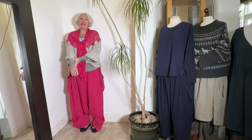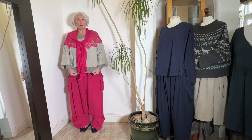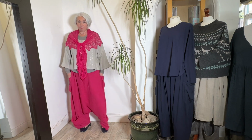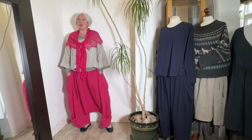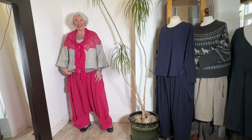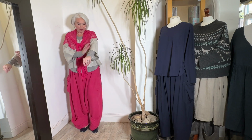So what I put together and what I was so thrilled with is one of the Anytime tops in the grey together with the magenta baggies. These are my own baggies, which is why they look a little bit crumpled. I've been wearing them for a couple of days already. And I'm combining that with one of the sparkle tops.